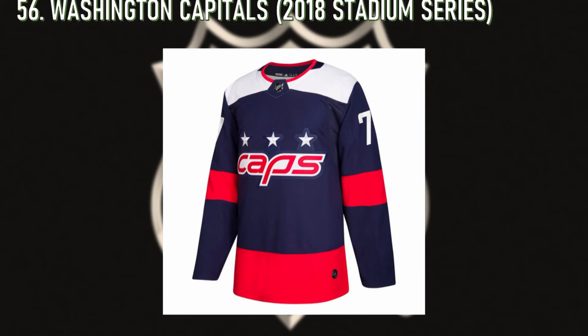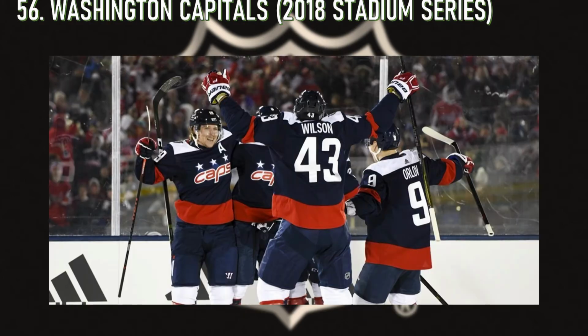And I think the nice thing about hockey sweaters is you can put a nice logo on there. And I'm not a big fan of the Capitals logo anyway, but just to make it even worse, it says Caps, and it's like, yeah. So for me, it's number 56. And there's the jersey during the actual games being worn by the players.